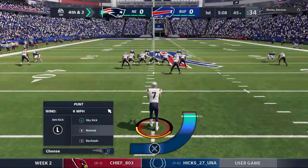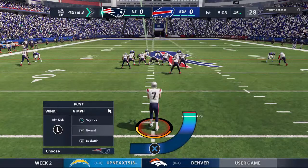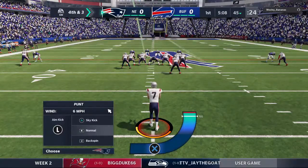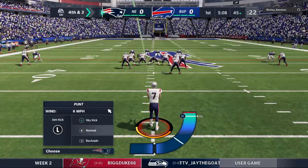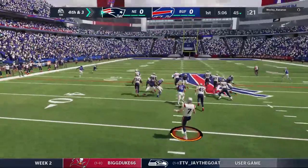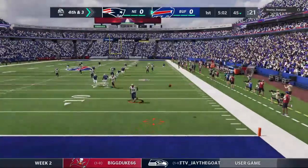The Patriots send out their punter, as the first drive of the game stalls out. He's on to punt. Punted twice in the win last week as he gets this one away.